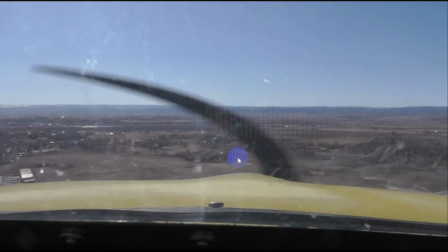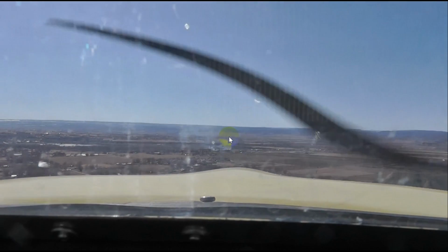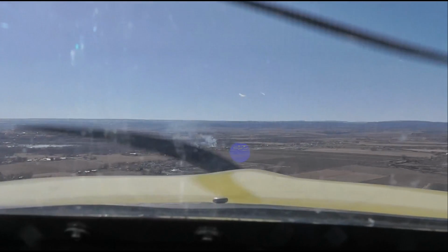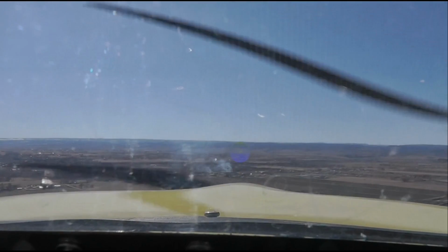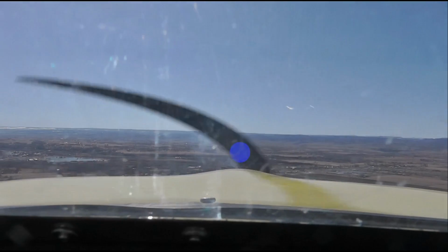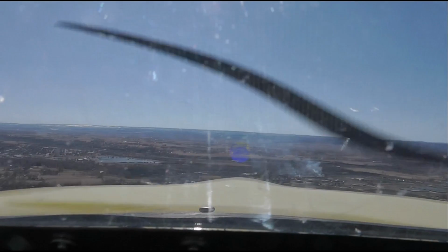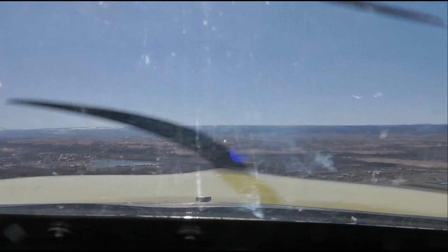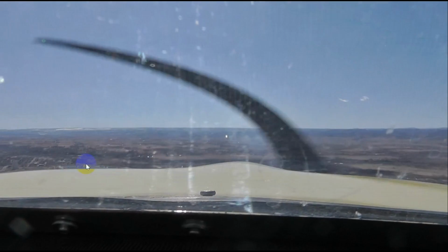So now we're going to come straight out and we're going to do something called the pattern. We're going to make a left-hand turn after a little ways here, about a mile beyond the end of the runway. We're going to turn and make a rectangle. This next leg will be called the crosswind, and then we'll do a downwind, and then a base, and then the final comes back into the runway. On this particular trip, we ended up doing a go-around on the first landing because the winds were just shifting all over, and we had a bit of a downdraft, so we just kept going.